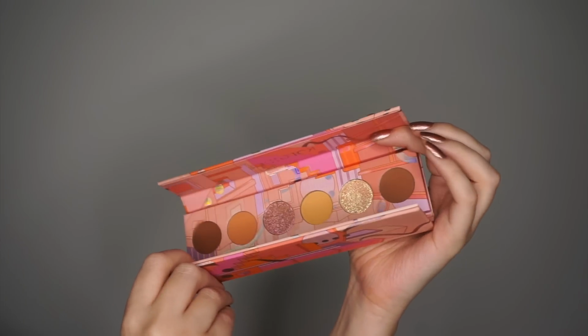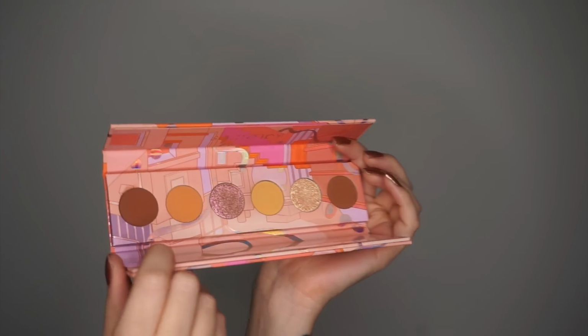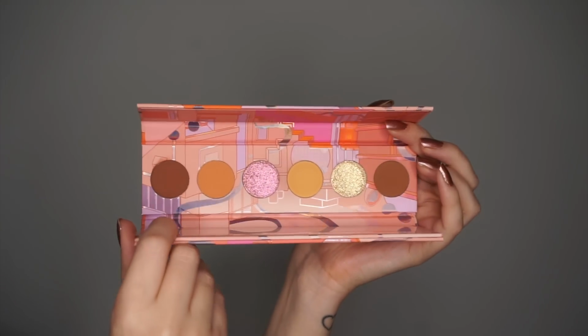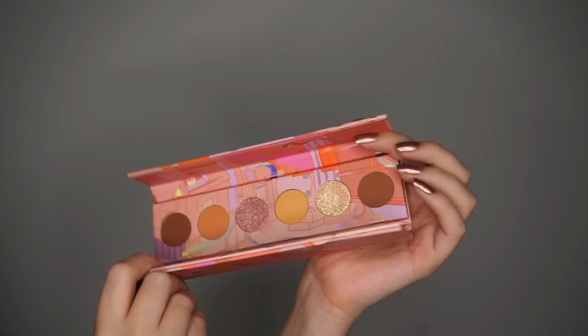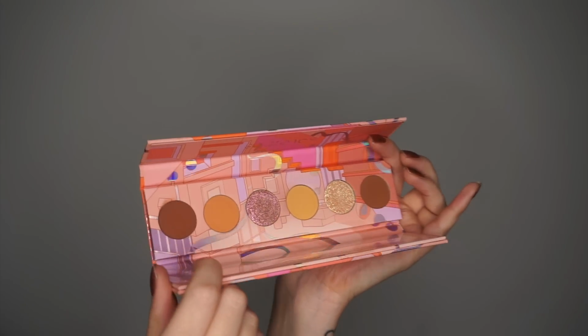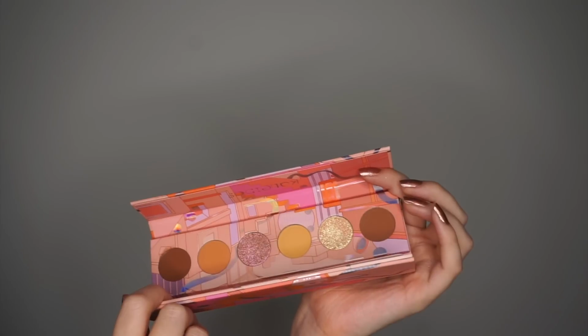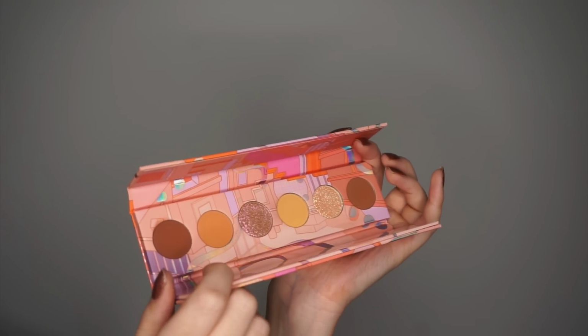And I think the shimmers in here, there's two shimmers, and they are both stunning. I swatched them out. I haven't played around with this again on my eyes yet, but I swatched out the shimmers and they are so dimensional, so sparkly, and I love them. The only gripe with this palette that I have is that the two browns on the very ends are a bit too similar in my opinion, but I still feel like I'm going to get a lot of use out of this palette, and I'm really happy to have it in my collection.